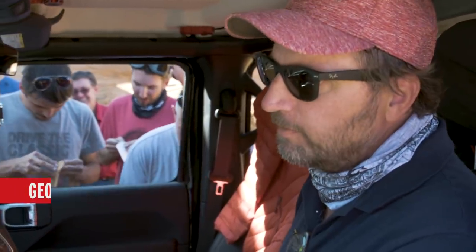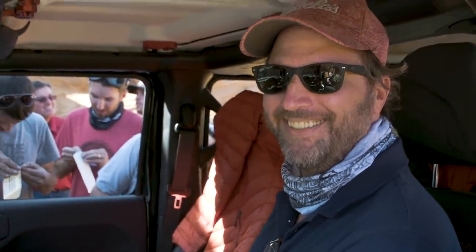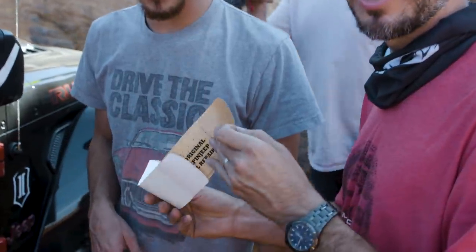We had to do a lot of work, and I feel awful that everyone had to wait for me. But I think they're getting their entertainment. So we got our Bleep and Jeep Band-Aid repair. This will repair any trail damage you can imagine. All you gotta do is stick it on, you're good to go.